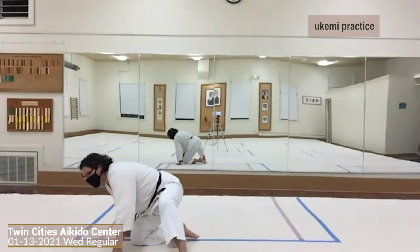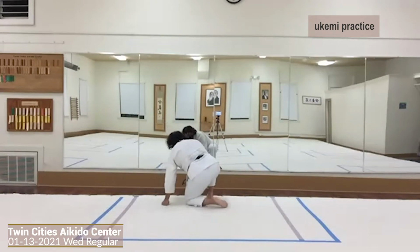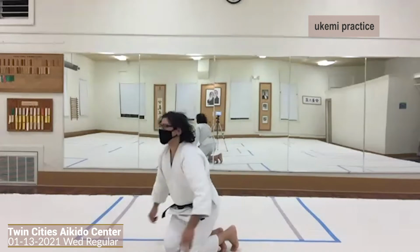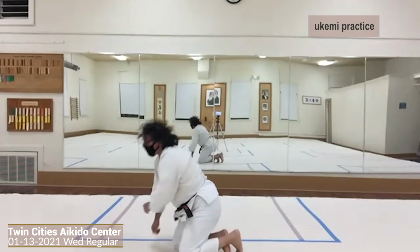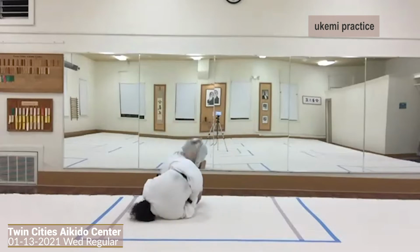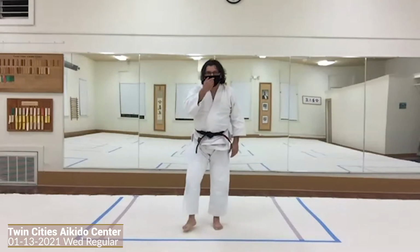So from the ground position, let's go ahead and do ushiro ukemi. So we're here, and each knee, ni, san, shi, go, roku, shichi, hachi, ku, ju. Okay. So that should get us through most of the ukemi that we have to do for this evening.